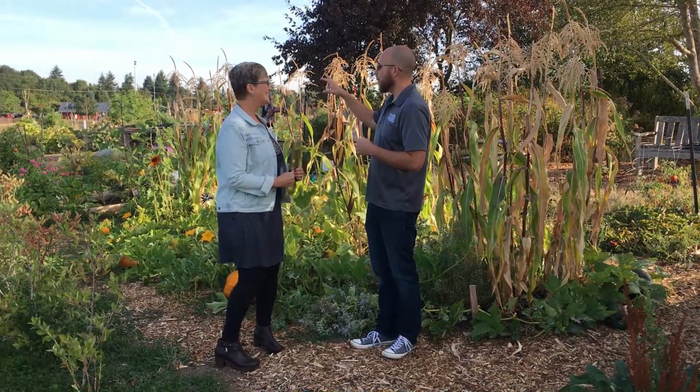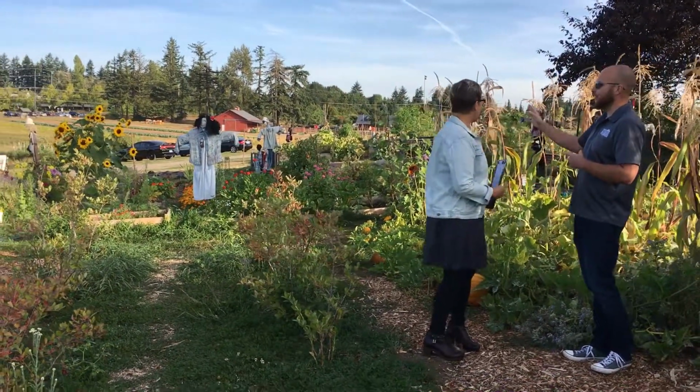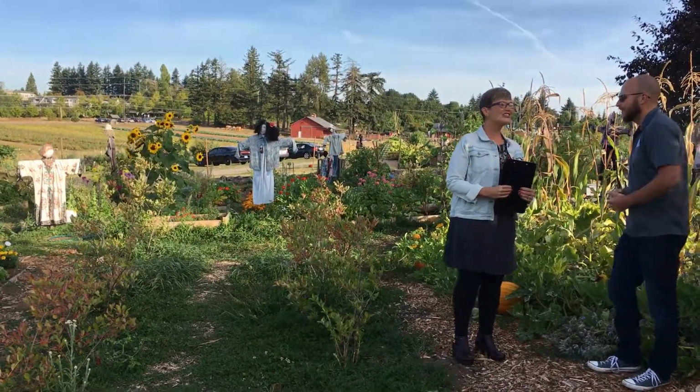Now, as I was saying before, there's just all kinds of things to see here. But one thing that keeps catching my eye is all the different scarecrows. We've got some different stuff. So what's up with the scarecrows? I'm guessing there's a story here. Yes, there is a story.